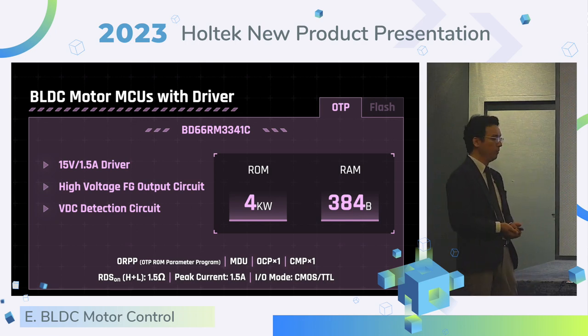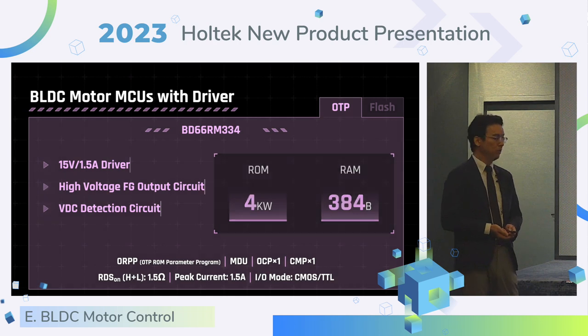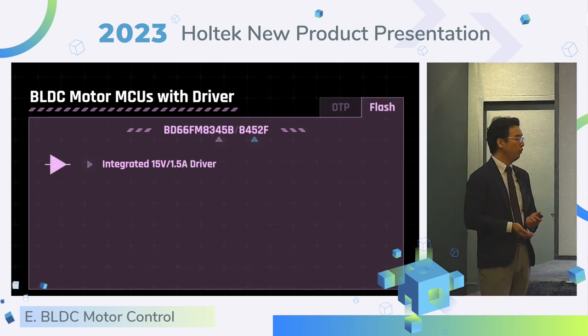And it has one comparator for 1-phase motor control. And its RDS(on) is 1.5 ohm. And peak current up to 1.5 ampere. And it has selectable I/O mode. As to flash type, there are two new products this year.